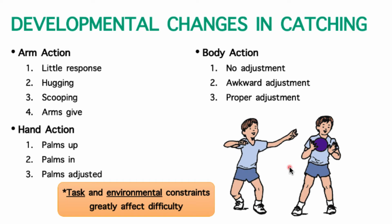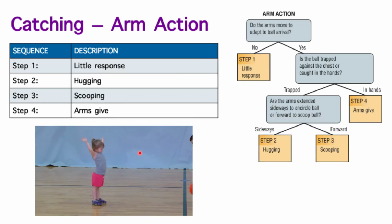So let's look at each of these body actions one by one. The catching is what you're going to be observing in your activity this week. So hopefully doing a deep dive into all of these developmental sequences is helpful in helping you develop a better eye for these movement patterns.